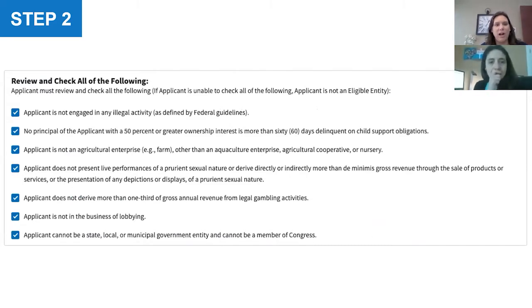So you're again required to make some additional attestations here that the business is not engaged in any illegal activity. No principal over 50% ownership is 60 days delinquent on child support. The applicant is not a farm. The applicant does not present live performances of a prurient sexual nature. So I guess they're really hurting, so they might need the program more in these days, but you have to not have that kind of business.